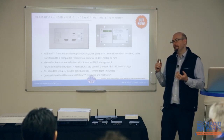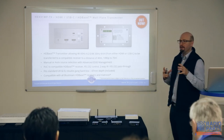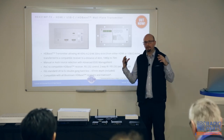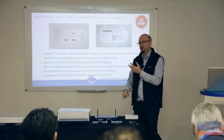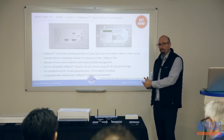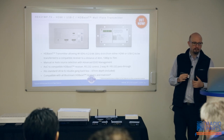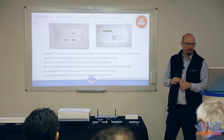So our HEX31 features two HDMI inputs and a USB-C input. So one thing you'll notice from Blustream is that our new products are all coming out with the latest connectivity formats that are being used. USB-C, DisplayPort are all being more and more used within the commercial environment, and we've got a strong focus on commercial applications and commercial environments. So you'll see more products that target that market from us, and this is really one of those.